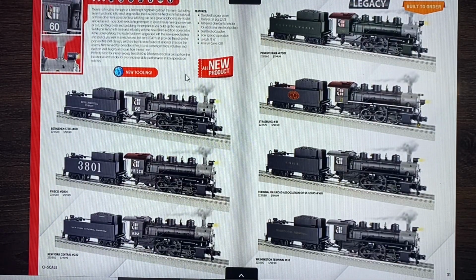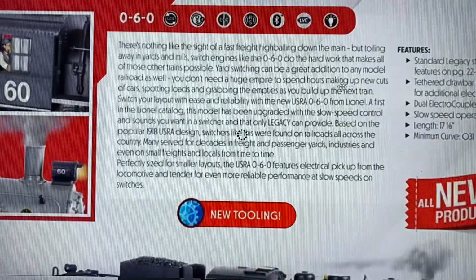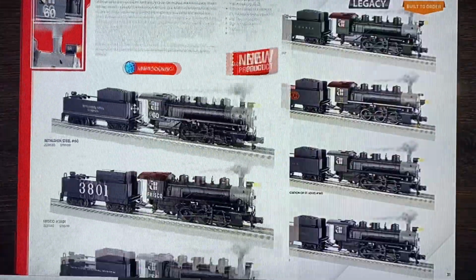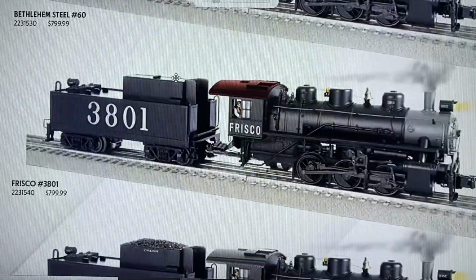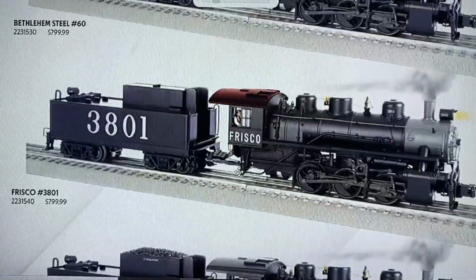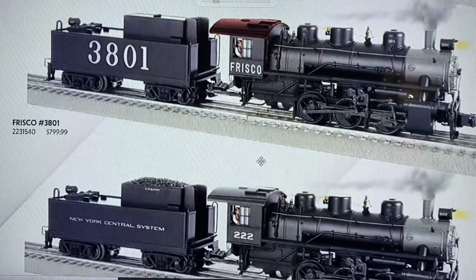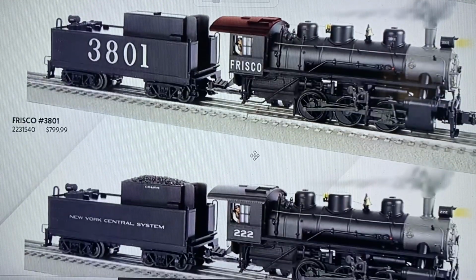Okay, the 060s. Like I was saying earlier, I think these are Atlas tooling. I don't know 100%. I think they are. They look like Atlas tooling. So a couple of your road names here: Bethlehem Steel, Frisco. What is this Microsoft Clip Art Frisco logo on? God, that looks cheesy. But I'm trying to take it in stride because, like I said, these are prototype photos.